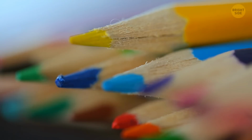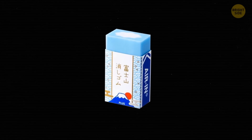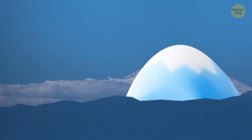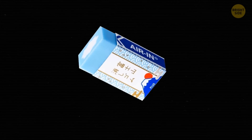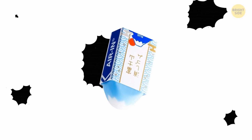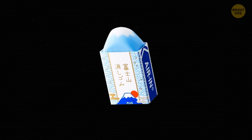Shopping for stationery brings out the inner child in all of us. Pens, pencils, erasers, we love them. But what about this designer's idea to turn a regular eraser into Mount Fuji? The best part is that it's interactive. If you only use the sides, your eraser will turn into this beautiful mountain in no time.